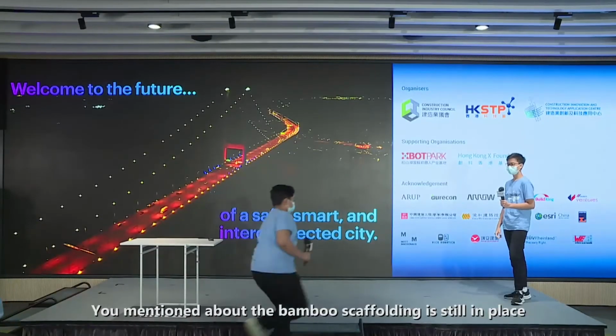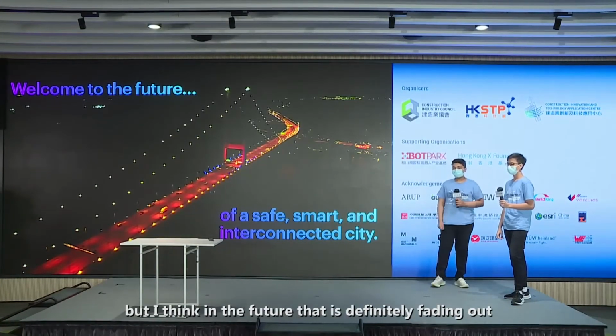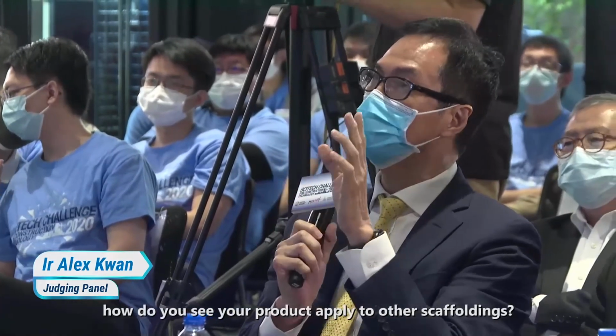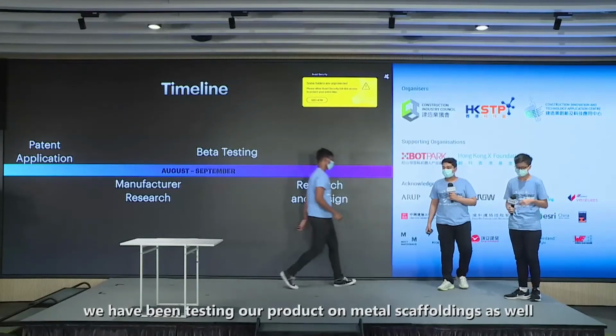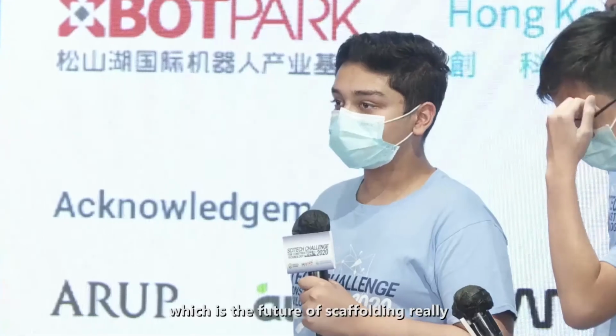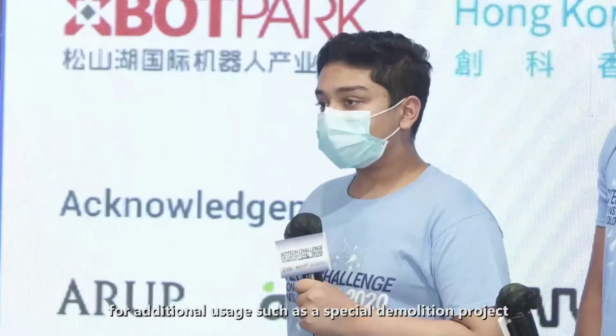You mentioned the bamboo scaffolding is still in place, but I think in the future that will definitely be phased out. How do you see your product applied to other scaffolding? Sure. So first of all, we've been testing our product on metal scaffolding as well, which is the future of scaffolding really. And like Adi mentioned, we're doing R&D for additional usage, especially demolition projects.